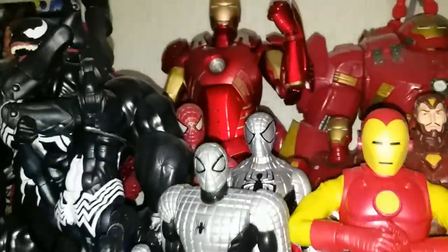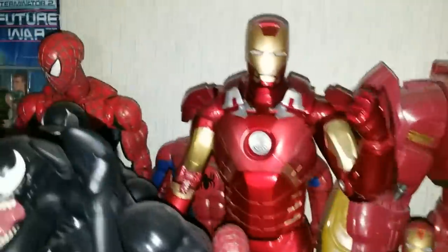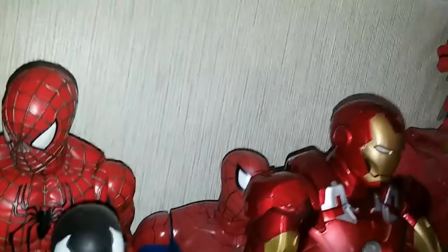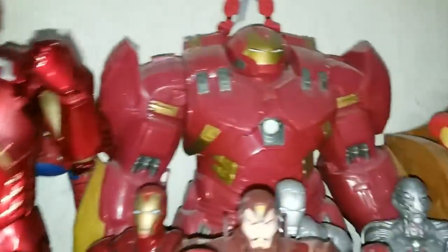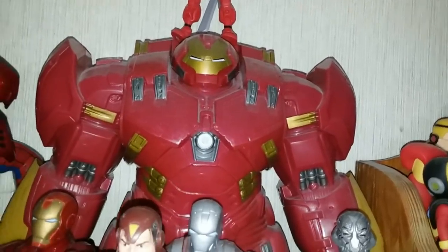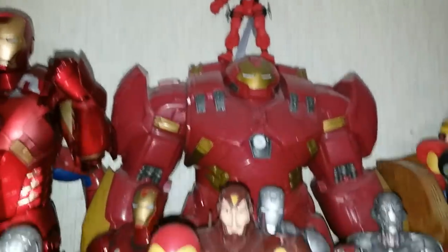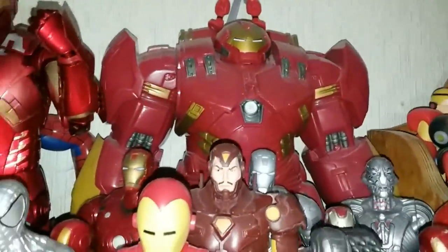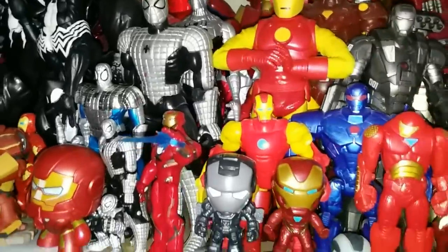And then right there is my NECA 1/4 Iron Man. And behind that is a Talking Spidey that I've had ever since I was a kid. Can't really see him too well, but he's there. Then right there, big ol' Hulkbuster they made for Age of Ultron. And a little Deadpool on top. Got the Hulkbuster for like 10 bucks, I think. Worth it. And then here, more Iron Man stuff.